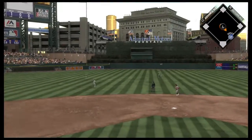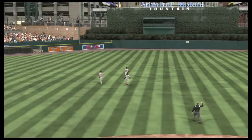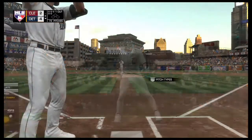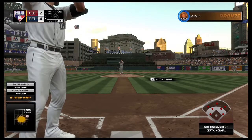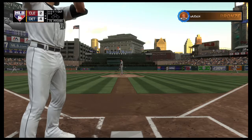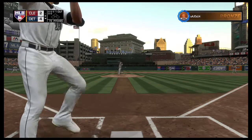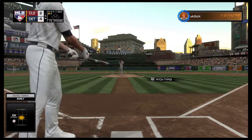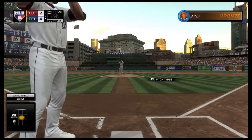Here's a blooper out toward left center. Ramirez will stay with it as he backs up and puts it away. 1 gone. The right fielder, Nick Castellanos now. He comes in 0 for 2 thus far. Oh, and a hearty cut there to begin the at-bat. It's 0-1.